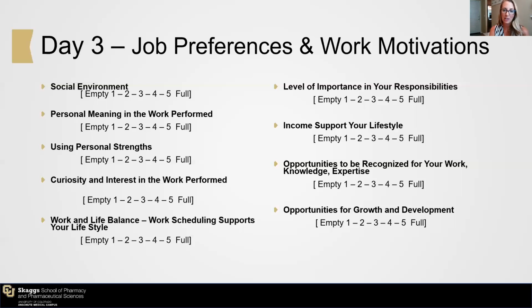So I did see a couple questions come through the chat that I'm going to read out loud and answer. Just one moment. Okay, it looks like it was just some comments with regard to the information and not questions.